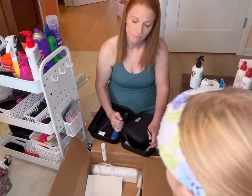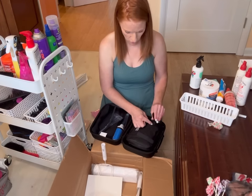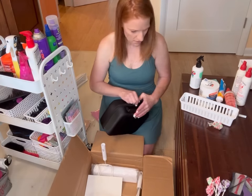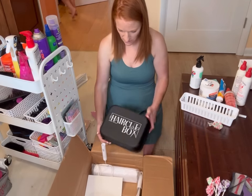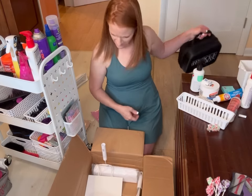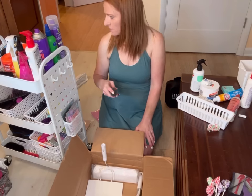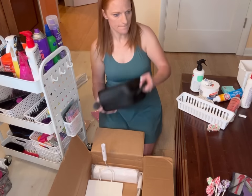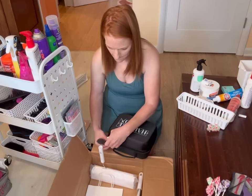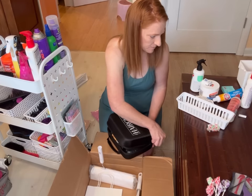These are all mine. You think you need that many lollipops? Yes. Okay, go to the bathroom. Go to the bathroom. Okay. Before you forget. How cute is this? Thank you, haircut box. This is awesome. Okay. Thank you.